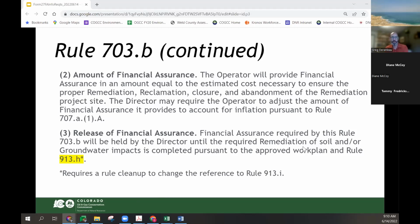I did want to point out that there is a cross-reference typo that remained as the rules got finalized. There was some changing around of sections. And so 703B3, when talking about the release of financial assurance, refers to Rule 913H, and that rule should actually be 913I, and I'll show that in a slide in a minute.